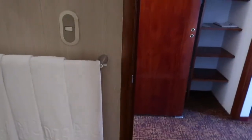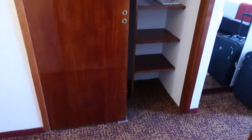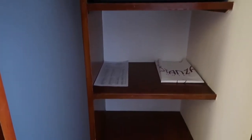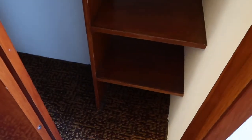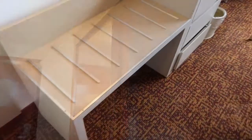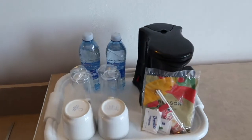There is an air conditioning unit, a pillow menu, and blackout drapes to help you sleep. There's a 32-inch flat screen TV and cable TV channels. Wi-Fi is free and you can make free local calls. There is also daily housekeeping and an in-room safe that is laptop compatible, which is great. You can stick your laptop in the safe.